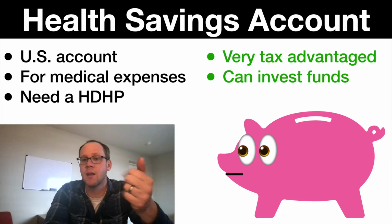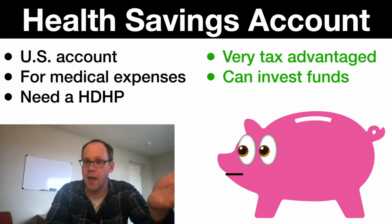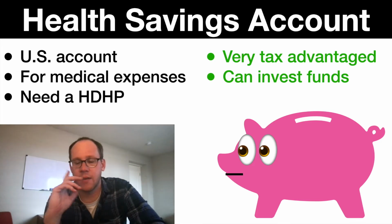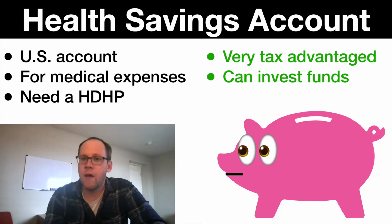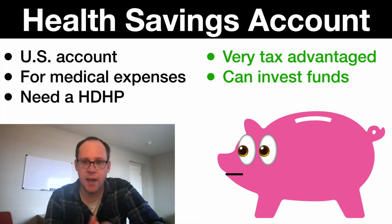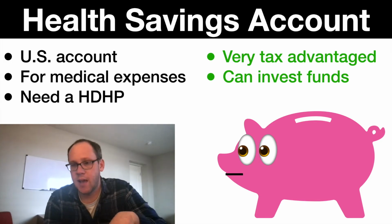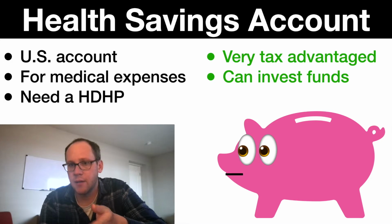for your HSA. And the other important thing is that to open or contribute to an HSA, you're going to need to be enrolled in a high deductible healthcare plan. And there are certain attributes that these plans have, typically that they just have a high deductible. And why would we put any money into a health savings account at all versus our own savings accounts? Well, HSAs are very tax advantaged, and once the money is in the HSA, it can be invested. All right, so let's talk about these last 2 points in a little more detail.